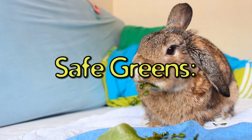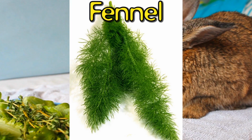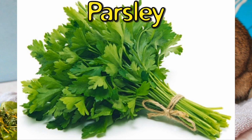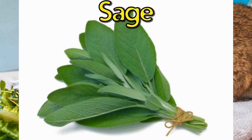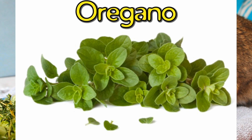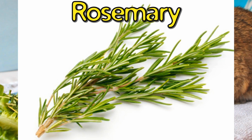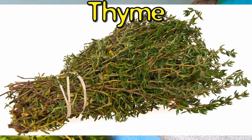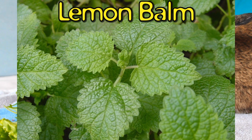So some safe greens are Romaine lettuce and other types of lettuce, fennel, parsley, basil, sage, dill, oregano, dandelion leaves, rosemary, thyme, coriander, lemon balm, and then some more.